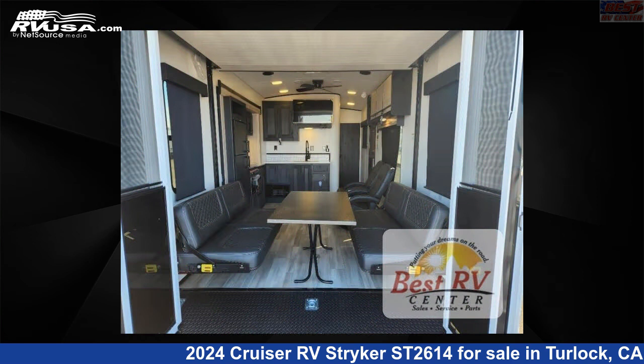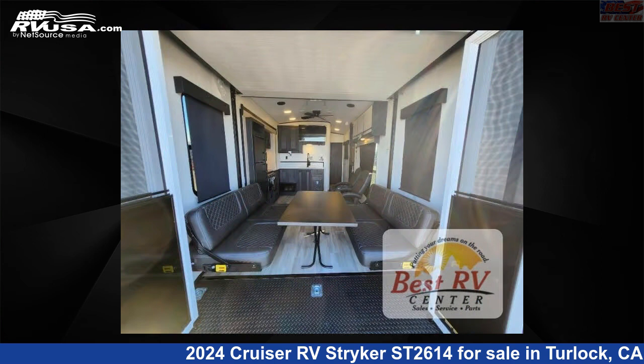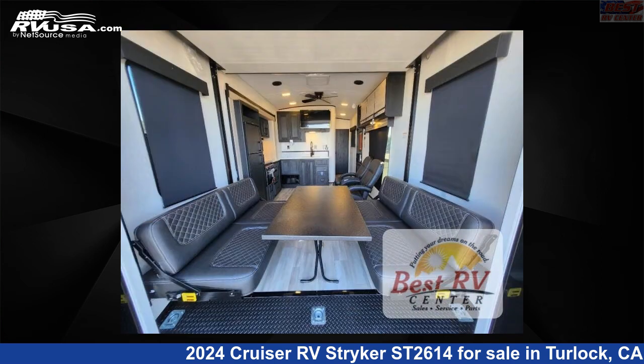This new Cruiser RV is 31 feet 0 inches in length and features sleeps 6, Slideout, and 98 gallons fresh water capacity. The floorplan layout of this toy hauler features front bedroom.